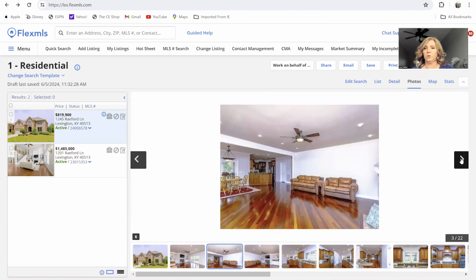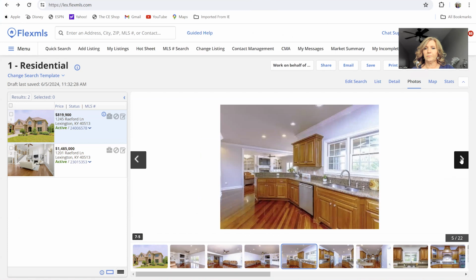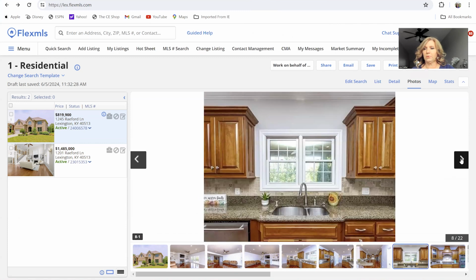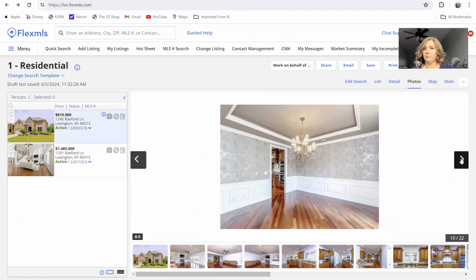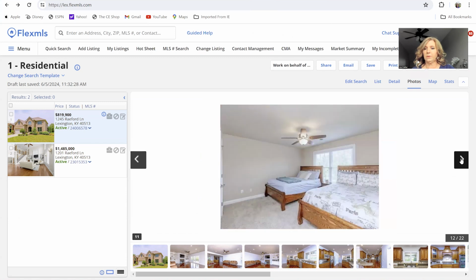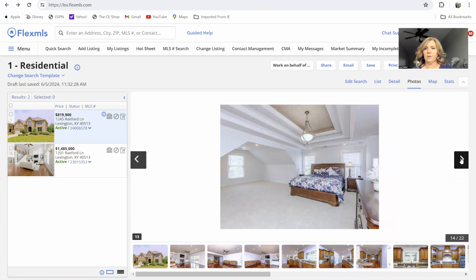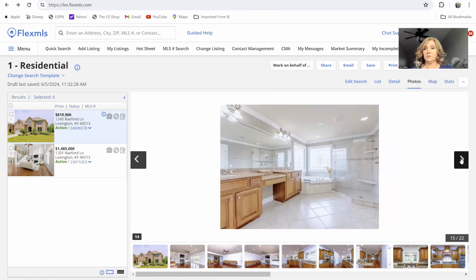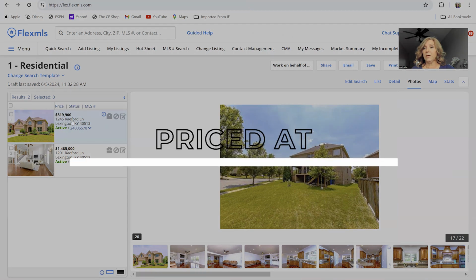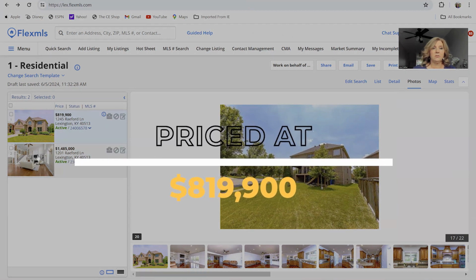Beautiful hardwood floors, wood cabinets, granite countertops, tray ceilings, panel molding there in the dining room. Some really nice details. Big, beautiful primary bathroom. Beautiful backyard. Looks like it's on a corner lot. And so this one is priced at $819,000. So let's look at our other one.